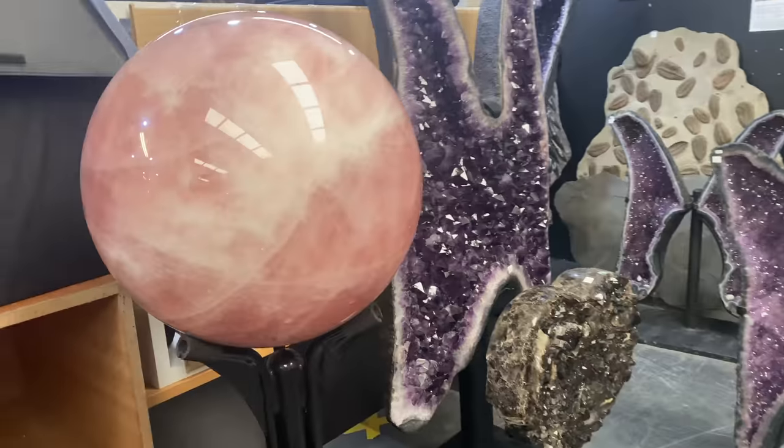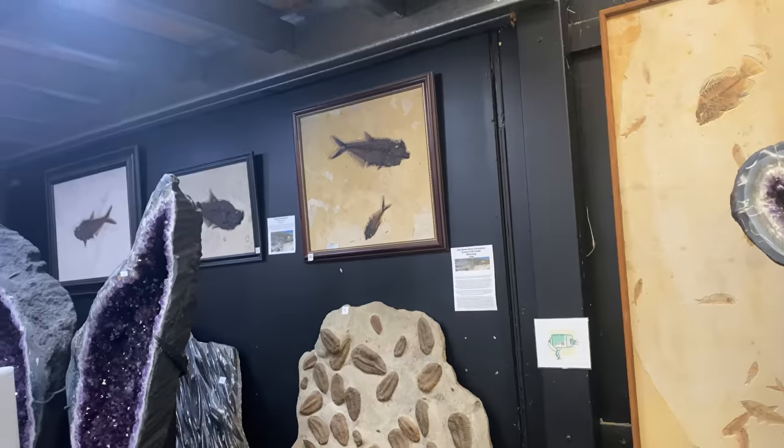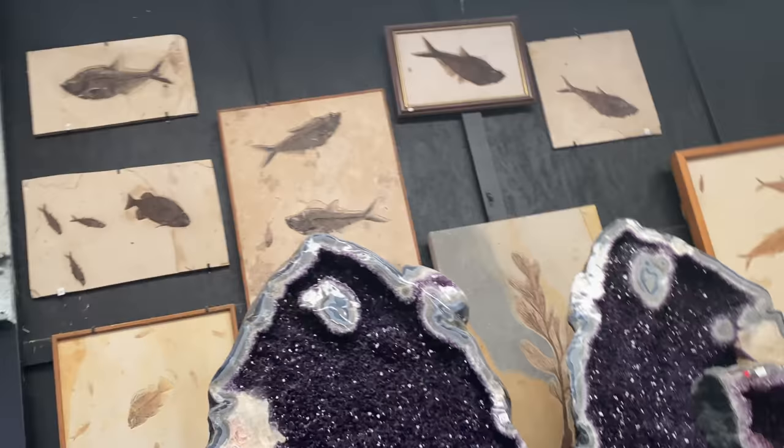This is insane. $100,000? That is a real life fossil. I can't with the fossils. The fossils are crazy cool. Look at them all. Oh, they're all in the wall. Oh my God. I didn't even know you could access fossils like this.